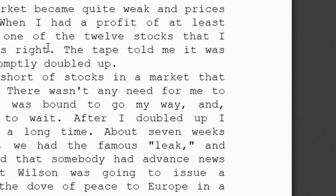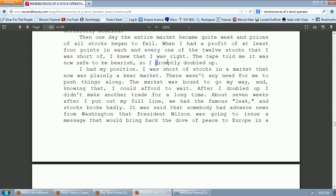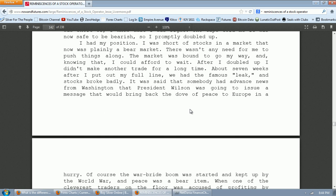Then one day the entire market became quite weak and prices of all stocks began to fall. When I had a profit of at least 4 points in each and every one of the 12 stocks I was short of, I knew I was right. The tape told me it was now safe to be bearish, so I promptly doubled up. I had my position. I was short of stocks in a market that was now plainly a bear market. There wasn't any need for me to push things along. The market was bound to go my way, and knowing that, I could afford to wait. After I doubled up, I didn't make another trade for a long time.